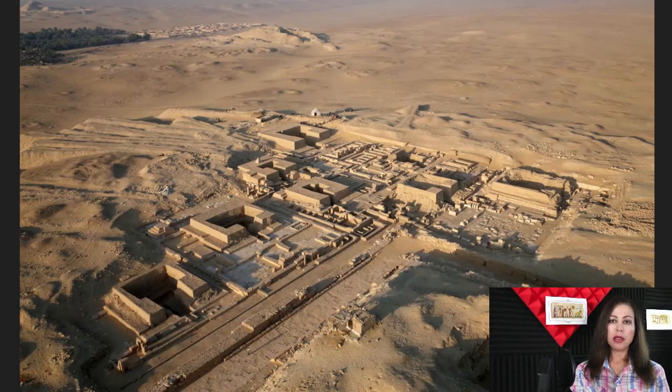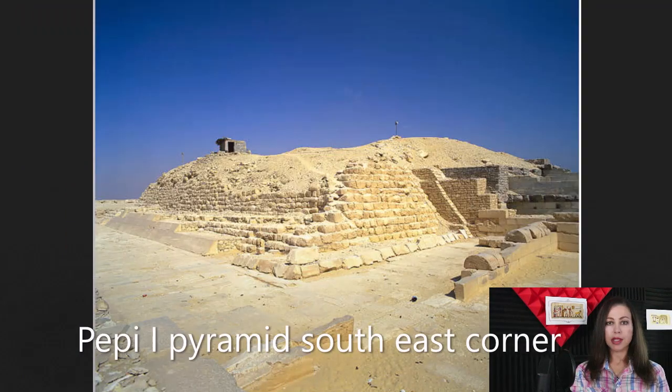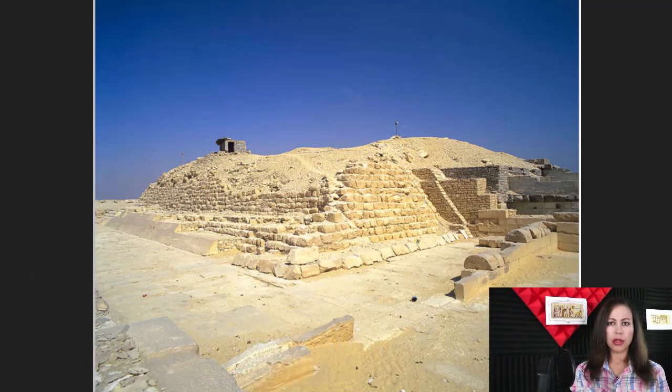Pepi's pyramid is barely noticeable from afar. It's mostly rubble, as you can see in front of you. They speculate that it was demolished by grave robbers in search of hidden treasure. I'm not sure about that theory.